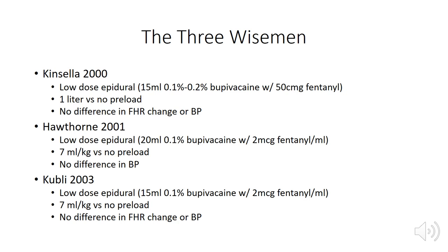And so in the study in 2000 by Kinsella, they had two groups of patients. One got a liter of fluid, much like the study back in 1978. The other got no preload. And when they dosed the epidural, they only used 15 milliliters of 0.1 or 0.2% bupivacaine with a little bit of fentanyl. They noticed there was no significant difference between the two groups in regards to their changes in blood pressure or their changes in fetal heart rate. Their argument was that because they are using less local anesthetic, the effect of the local anesthetic on blood pressure was less dramatic, and so the fluid bolus that patients got did not make any significant difference.